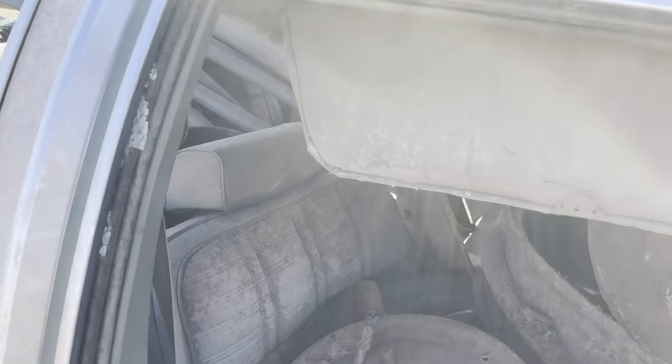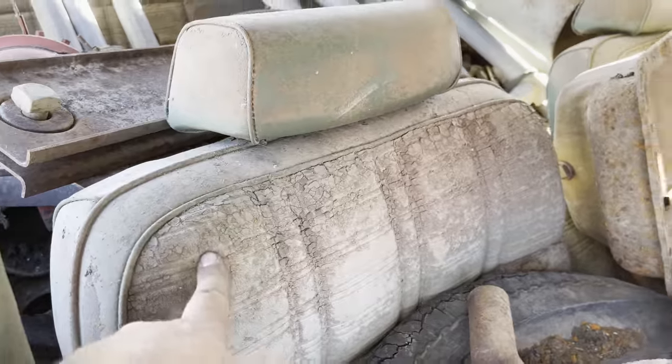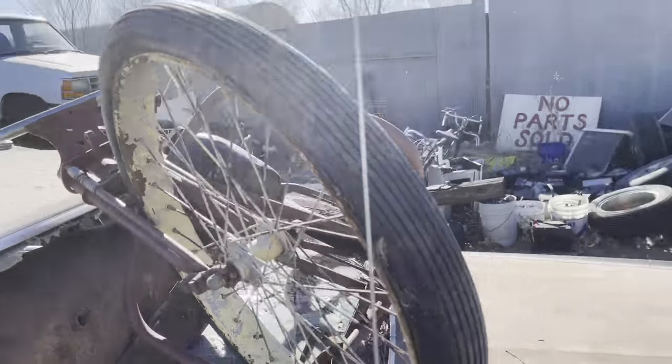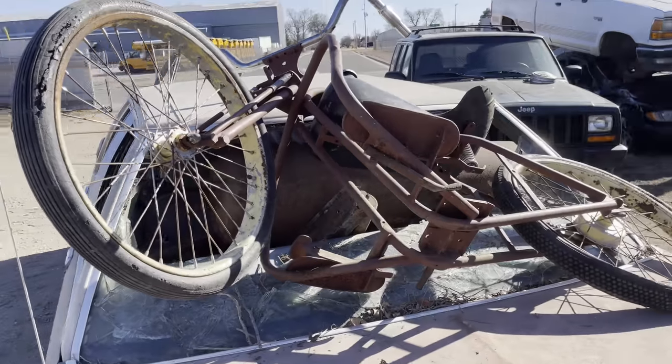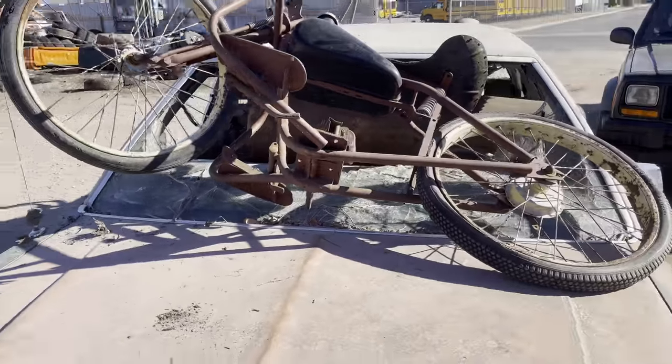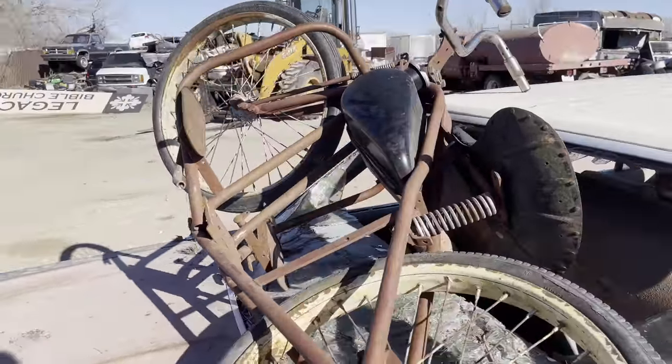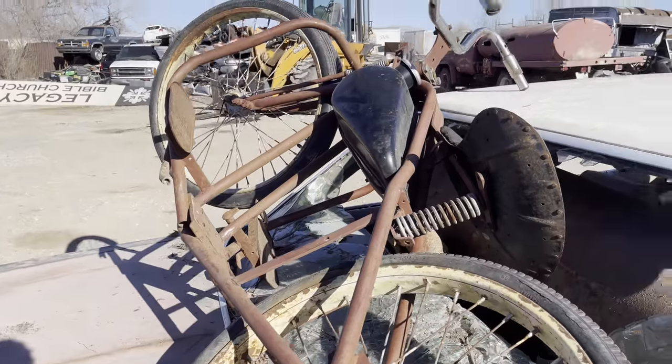So this car, yeah, look at that. Look inside this car. It's got mud on the seats where it was completely underwater. That's crazy. Got some sort of old moped or something up here on the front of it. That's kind of neat. I don't really know what that is. It's not a moped. It doesn't have pedals. So it must be some sort of little motorbike.